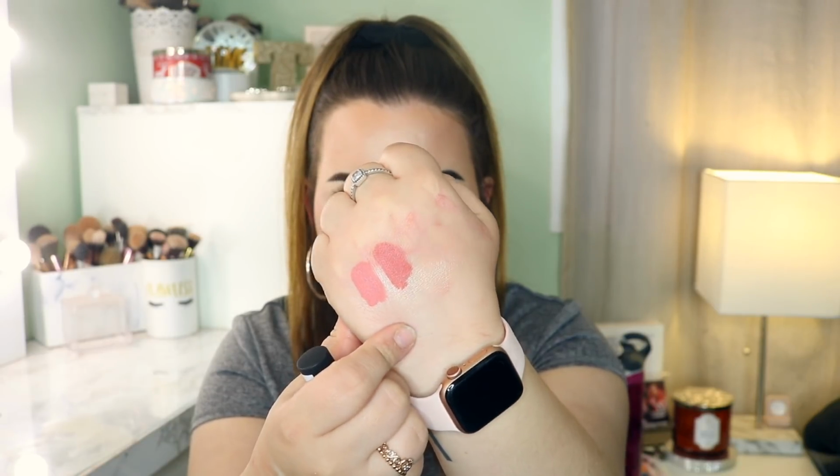I then picked up the NYX Soft Matte Lip Cream. I've never tried these before, but I definitely wanted to give it a shot, and this is in the shade Stockholm. It's that second one there. I like the formula of this. It goes on kind of like a more moussey texture, but it looks matte and it looks just really nice and it feels comfortable, so I like this.